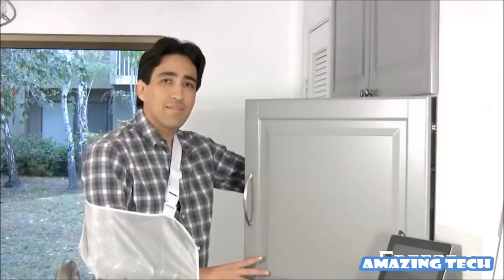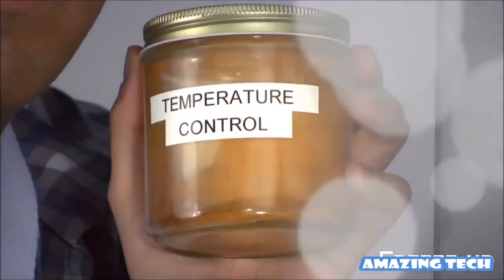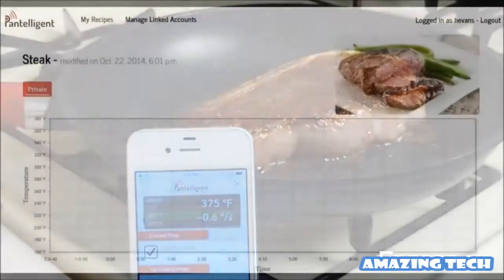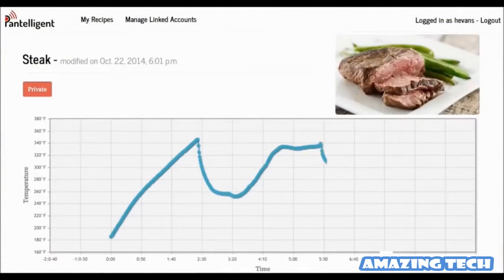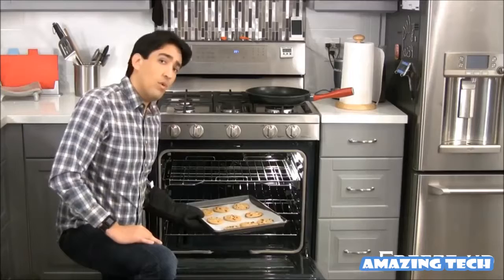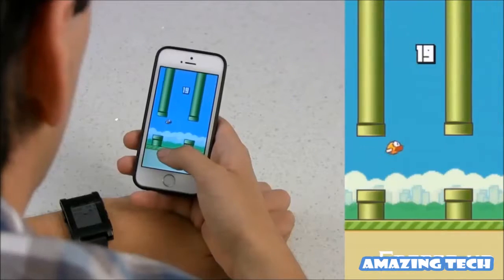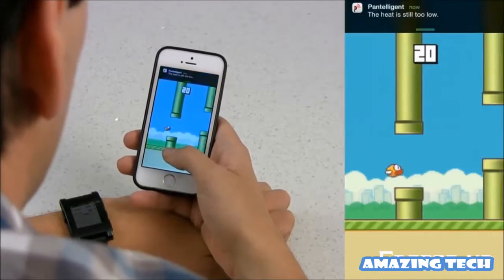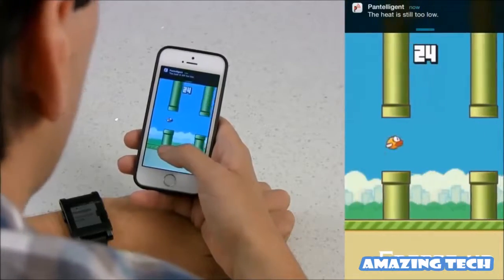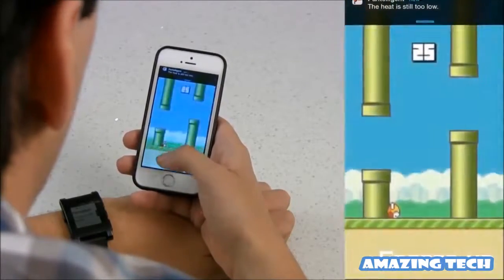The secret ingredient is temperature control. Pantelligent recipes are programmed with the ideal time and temperature and intelligently adapt to cook your food perfectly. You wouldn't try baking in an oven without a thermostat, so why guess on your stovetop? Don't worry if you get a little distracted. The heat is still too low. Pantelligent's always got your back, so you can do other things while you cook.